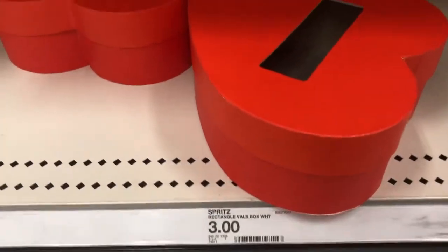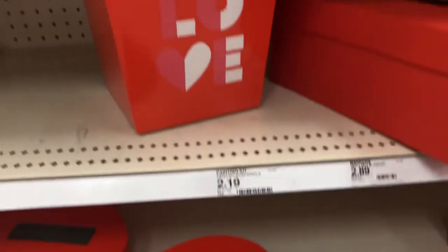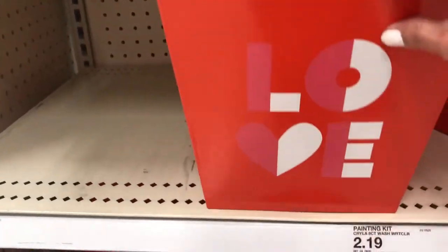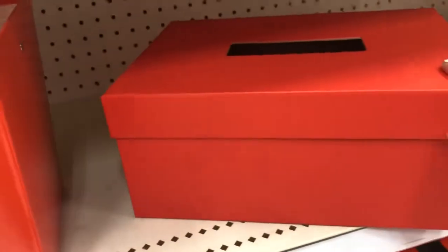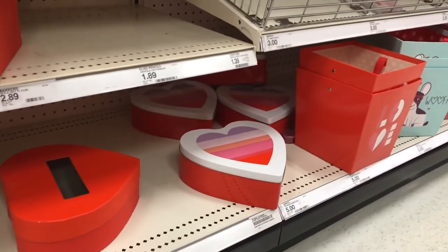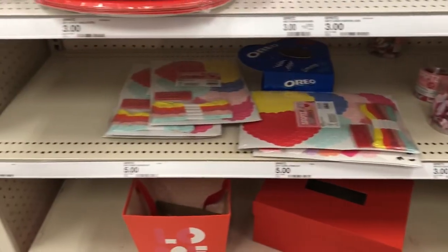Let's head over here real quick. I think this is a box so that you can put your Valentine's cards in there. And they have a bucket up here as well. And these are all reasonably priced too. Here's a box one if you don't want a heart. So you can use the box all year round. And they have a couple different varieties over here.